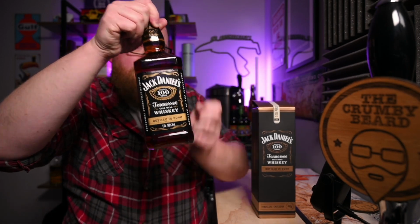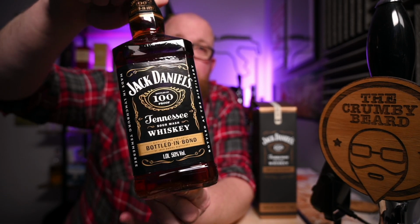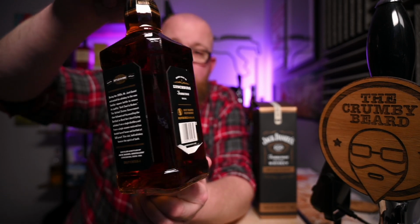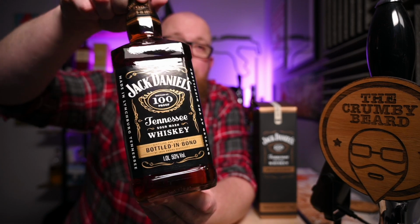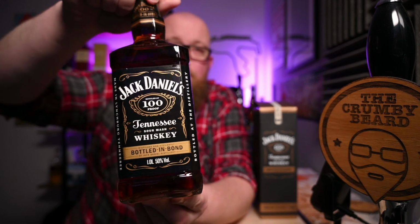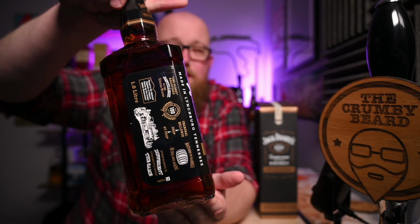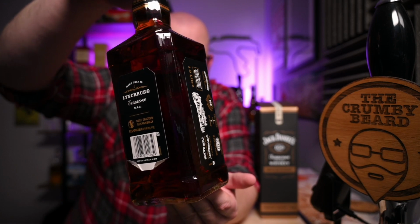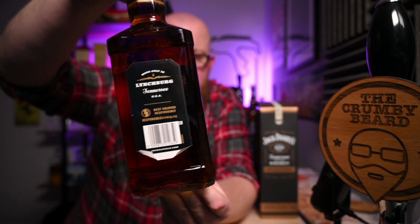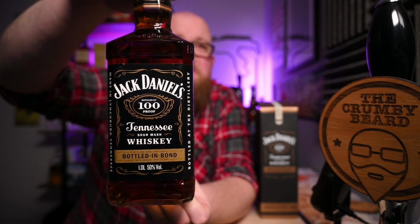looks like this. It's very reminiscent of an original Jack Daniels No. 7 bottle. In fact, I think it's the same bottle. But it's got a few different details in the label, of course, the bottled in bond, the different ABV. It doesn't say that it's old No. 7 bottled at a higher proof. It's just, yeah, bottled in bond. So I guess we'll find out.